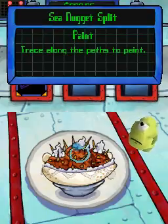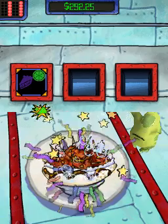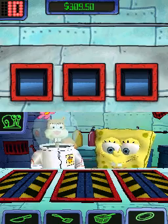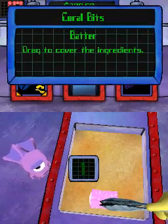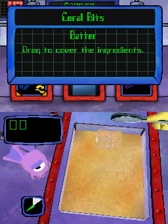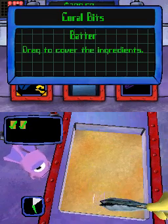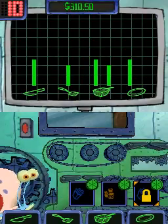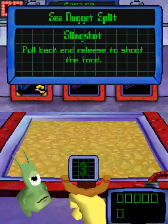I got it, little guy. Spatula guide you. Ooh, pretty. Out you go. Squidward needs help again. You almost had it. Let me. Squidward! Watch and learn.